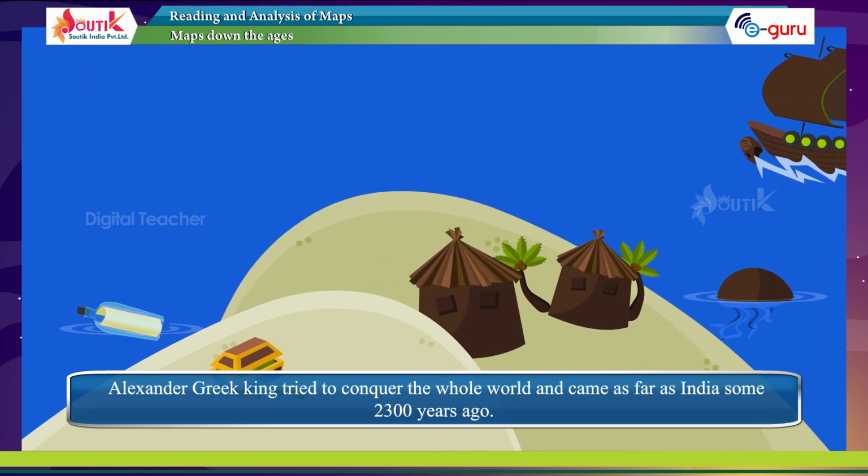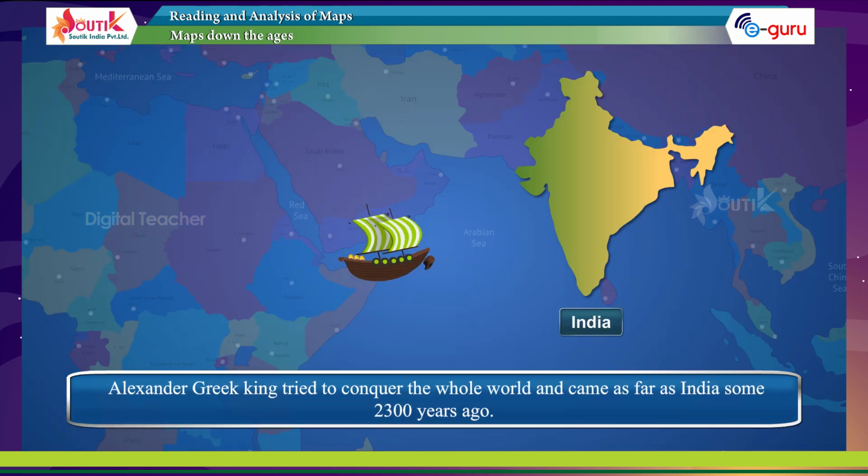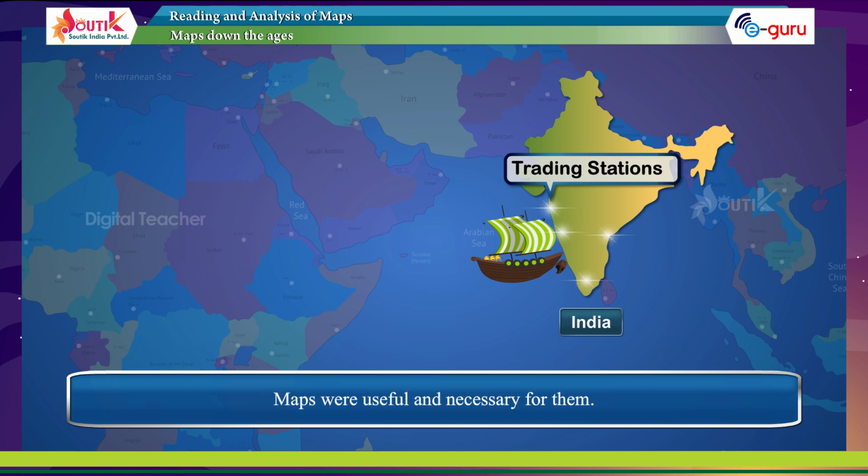Alexander, the Greek king, tried to conquer the whole world and came as far as India some 2300 years ago. Similarly, Roman traders had established trading stations on India's coast, to which they came by ship. Maps were useful and necessary for them.